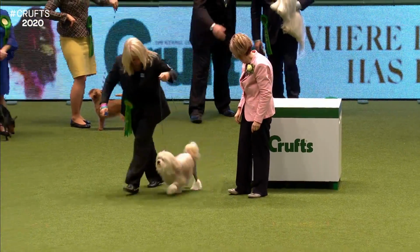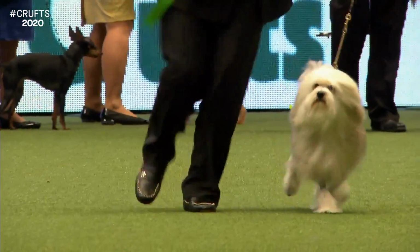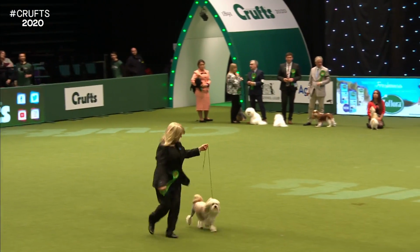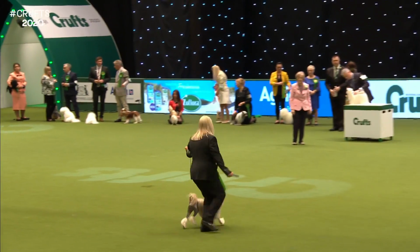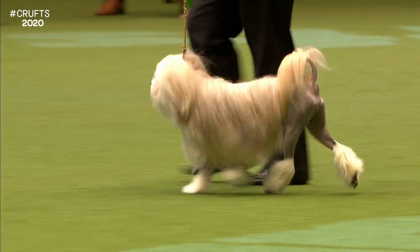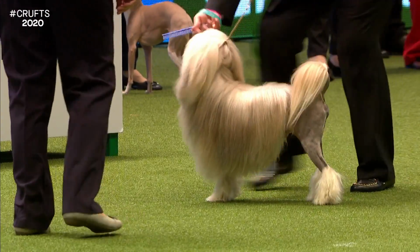The tail should be carried high on the move, and that movement should be free and parallel when viewed from the front or the rear. And the name means little lion. And indeed, he looks like one. This one comes from Morpeth in Northumberland with Joanne Whelan Graham, the owner breeder here. This is a group winner, so he's had a very good career.